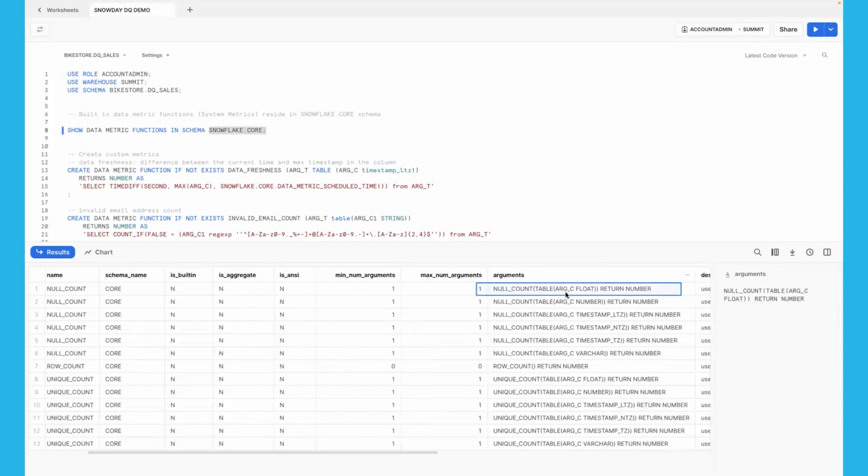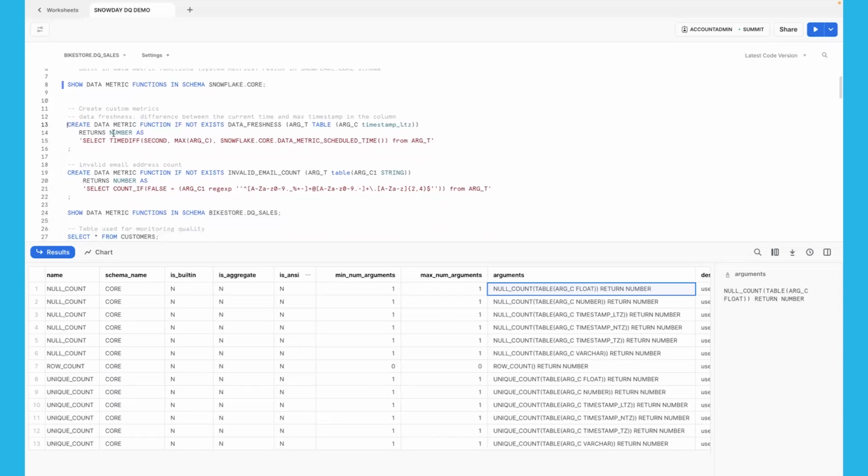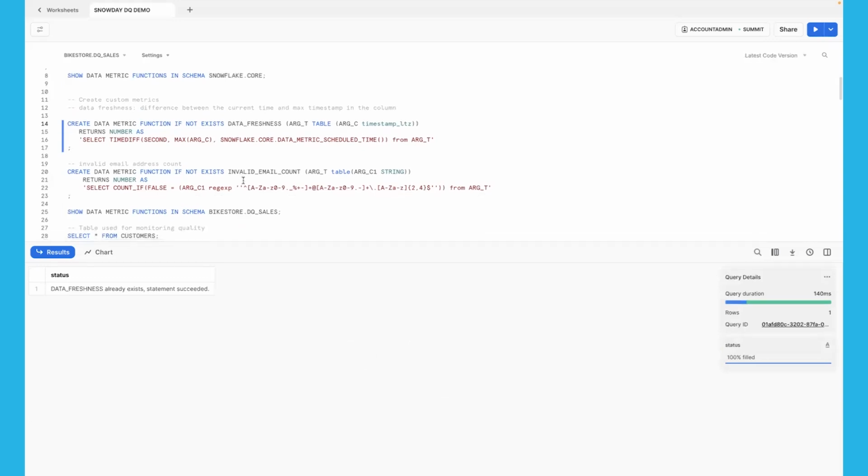Also notice that null counts are available on different data types, so you can apply them to different columns of different data types. Of course, you can create your own data metrics, as you can see here. I've already created it, but I want to highlight that we're introducing new system functions, such as the data metric schedule time, which gives you the ability to do a difference between the time at which the metric is executing and the maximum timestamp in your column, so you can identify the freshness of data.